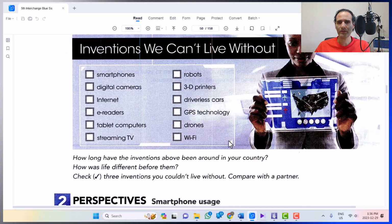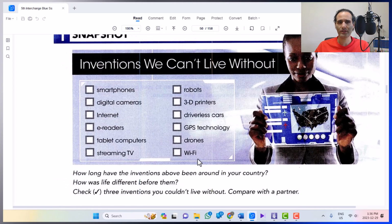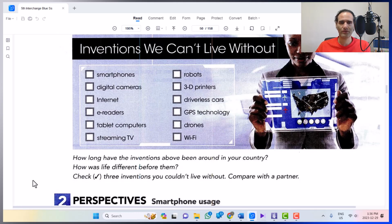Now, what are they used for? Our grammar today talks about the uses. For example, drones are used to record videos for us, or drones are used for recording videos for us. Under the grammar part, I will talk about that, but here it has some questions for us. It says, how long have the inventions above been around in your country? My recommendation, pause the video and talk about that.